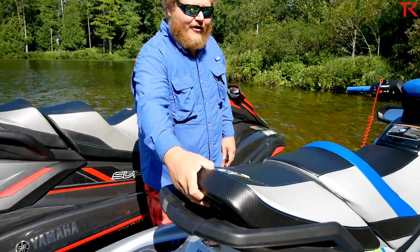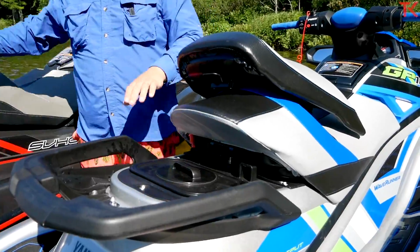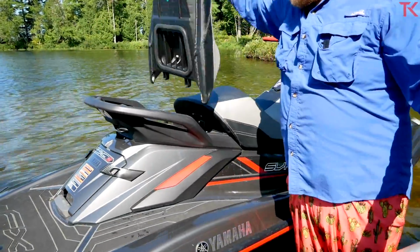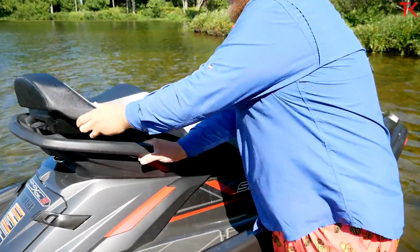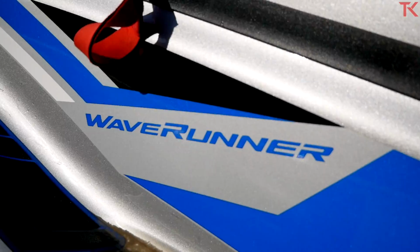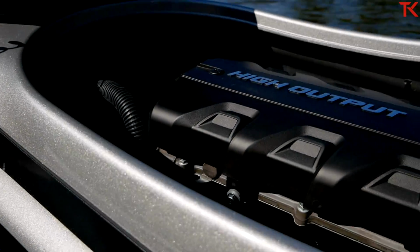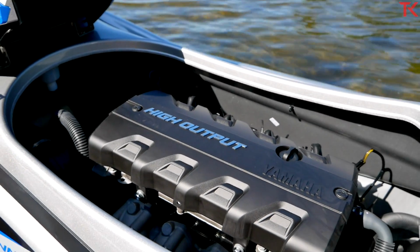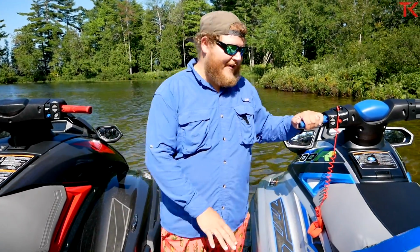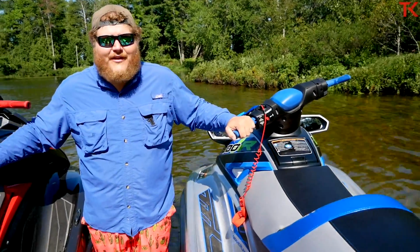Now we can talk storage a little bit. They both have actually the identical rear seat storage bin. That's the GP1800. It's also over here on the FX Cruiser. Same little bin. And then under the front of the seat, you have the engine. Now these are the same engines as well, but there's a big difference. FX Cruiser is supercharged. This GP1800R is naturally aspirated. Here in the FX Cruiser, we're talking about 250 horsepower, although that's not officially rated by Yamaha, but it's 250. And over here, we have 180 horsepower. So there is a pretty big split between these two models.